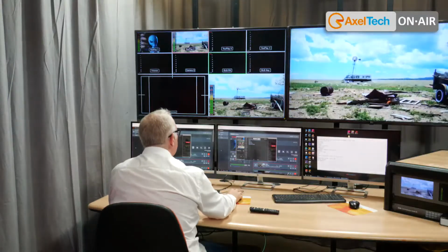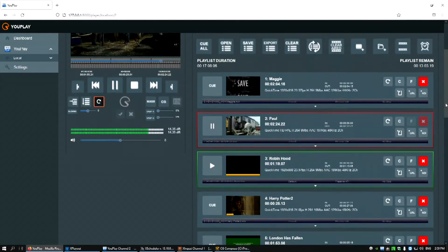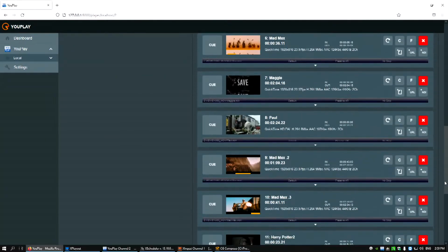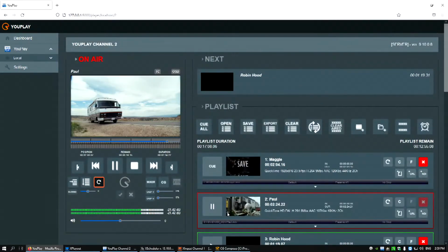So let me show you. This is the web GUI. As you see, I have my previews, my view meters, and all the buttons with the playlist and all the interaction that I have in the normal GUI. I have that also with my YouPlay. It's the beginning. We made this web GUI, which is included in any YouPlay installation package, but it's also our benchmark to start putting a lot more web in a lot of other AxelTech applications.